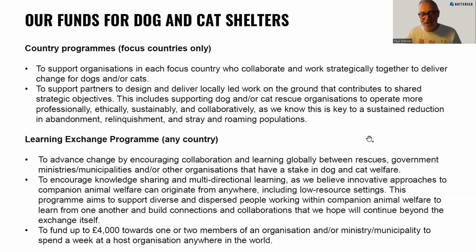And then the second programme that we offer, and this is a brand new programme, is our learning exchange programme. And this is to advance change by encouraging collaboration and learning globally between rescues, not just rescues, but government ministries and perhaps municipalities and other organisations that have got a stake in dog and cat welfare. And through this programme, we want to encourage knowledge sharing, multi-directional learning, as we think that innovative approaches to dog and cat welfare can originate from anywhere, and that includes low resource settings. And this programme aims to support diverse and dispersed people working within dog and cat welfare to learn from one another and build connections and collaborations that we hope will continue beyond the exchange itself.